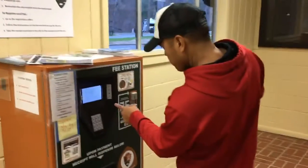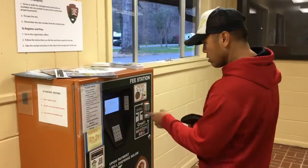A tip for anyone staying at the Gulf Gorge campground with your own motorhome RV: the registration is fairly typical. It's an honor system. There's a machine in the registration building. You check which space is available first, then input the space number and the number of days you want to stay. It calculates how much you owe. You pay using a credit card, or cash I think, and it prints out a little receipt that you take to your campsite and clip onto a wooden clipboard so the ranger can see that you've paid.